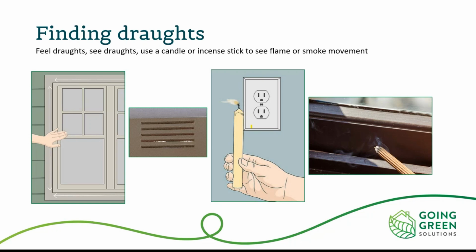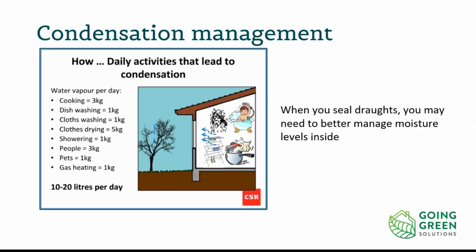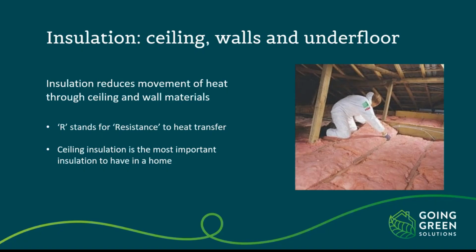I do want to mention one other thing, though, is that if you have a really drafty house and you seal a whole lot of gaps, you do have to just be careful that you're not ending up with more water vapor or condensation in the house than you did before because you've sealed the draft. If you want to learn more about that, just Google condensation and draft sealing and you'll find some really good guides.